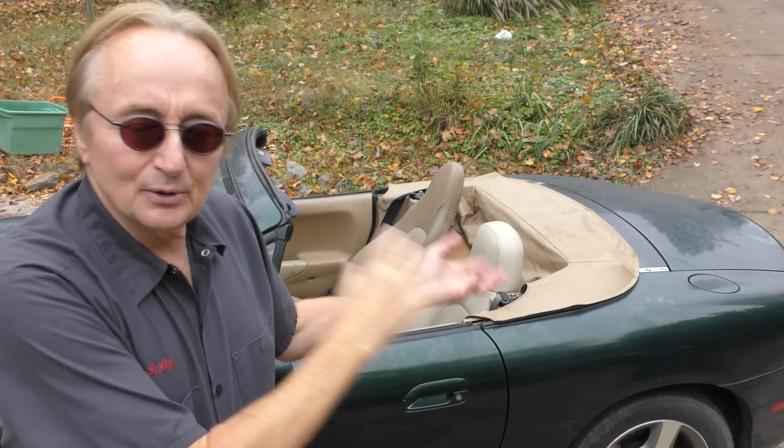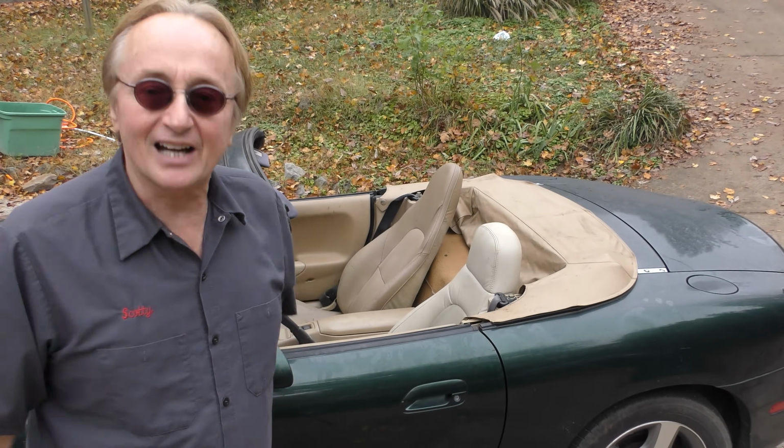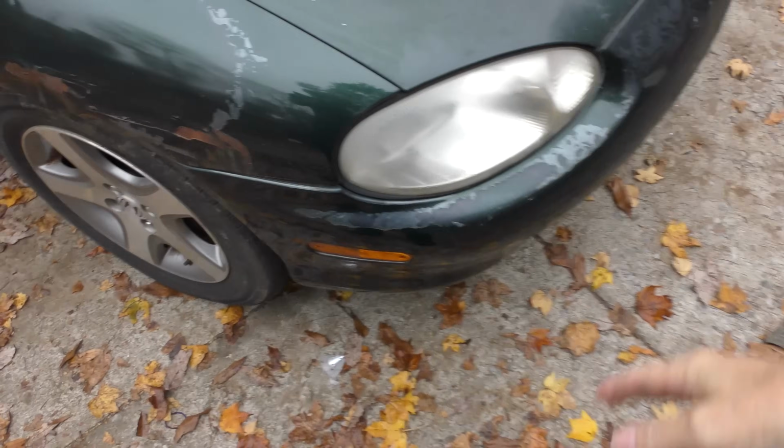And my customer who bought this for $1,100 in a junkyard of all places, I think he got a pretty good deal on this car. Because the body's all clean, yeah, the clear coat's coming off and it needs the hood repainted. And the bumper repainted, but you expect that on a car that's that cheap.